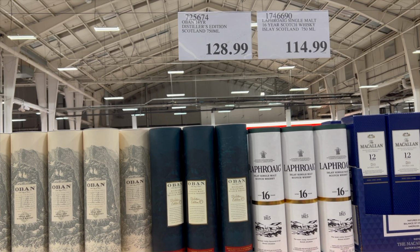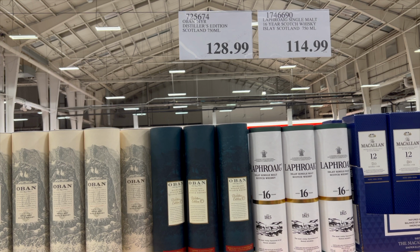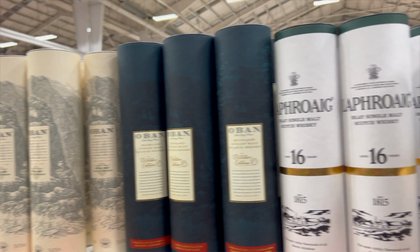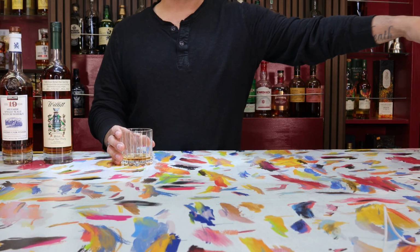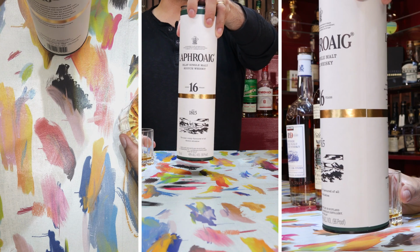Now, next up for today is a whiskey that we were pretty excited about going to get. And it's the whole reason why we even went to the Costco on Morena Blvd, because they had it, and finding it at MSRP is always amazing, which is this Laphroaig 16.